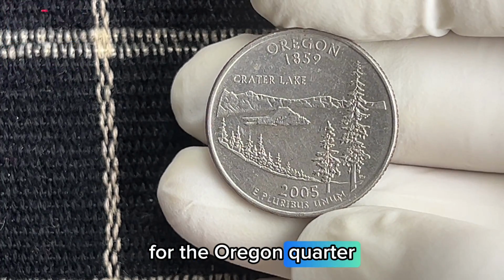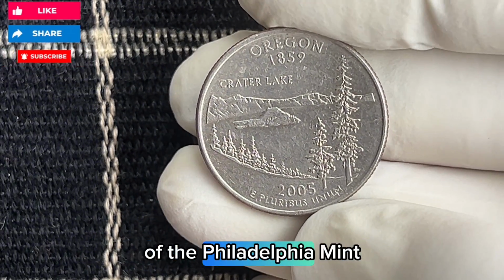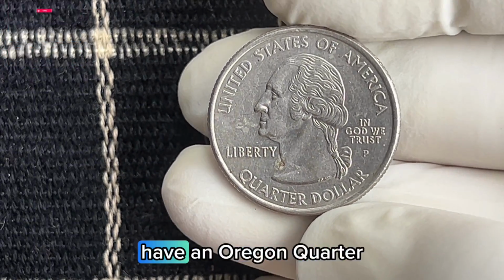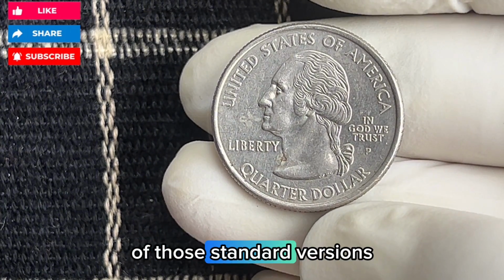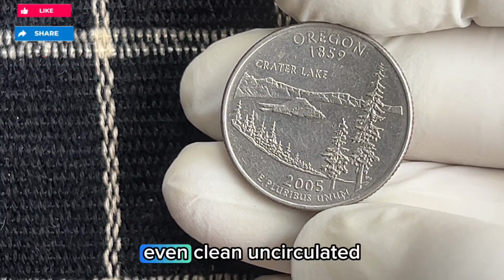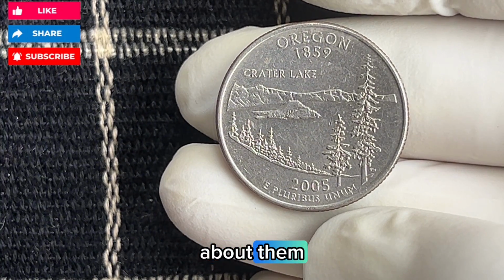For the Oregon Quarter, most were struck in massive numbers for circulation. Over 316 million came out of the Philadelphia Mint, and more than 404 million were produced at Denver. That means, if you have an Oregon Quarter in your pocket change today, chances are it's one of those standard versions. In circulated condition, they're worth exactly 25 cents. Even clean, uncirculated ones usually carry only a modest premium, unless there's something unusual about them.